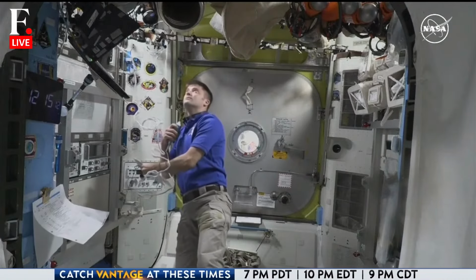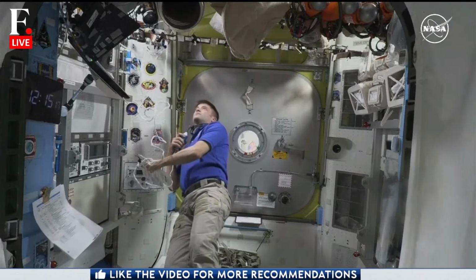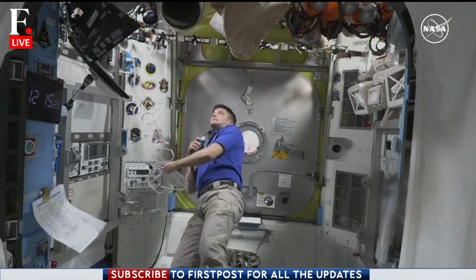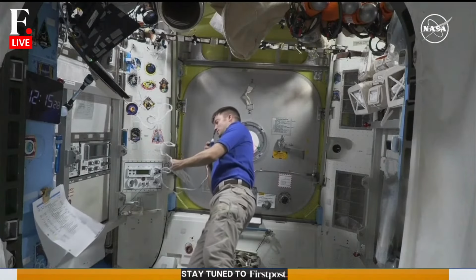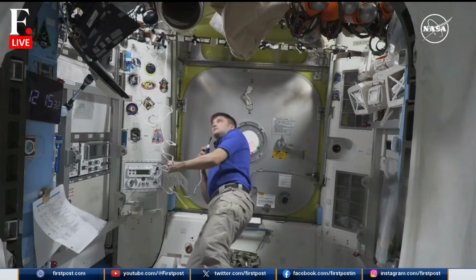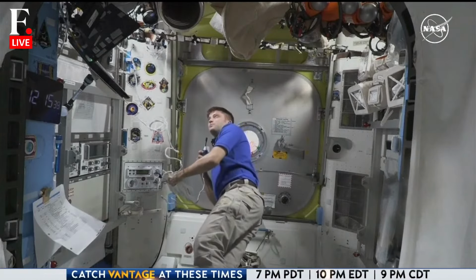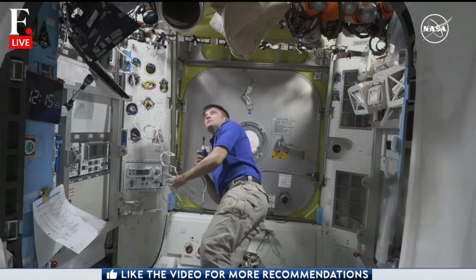The crew lock is now just under 5.5 pounds per square inch. Once it gets to 5 psi, they will then conduct some leak checks. 5.5. Do the same. 5.3. Copy. Are you still stable at 4.9? Yes, I am. How about you? Same.